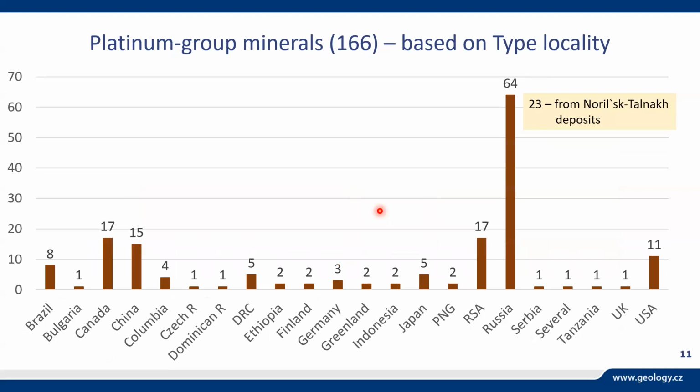If we look at platinum group minerals in terms of type localities, most of them come from Russia, followed by Canada and South Africa, China, USA, and Brazil. And the top deposit is the Norilsk-Talnakh deposits, from where 23 platinum group minerals were described with the type locality.